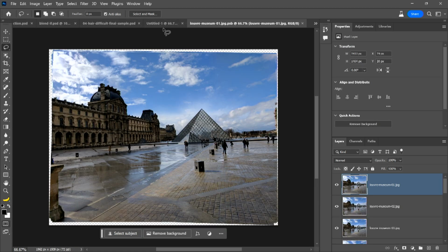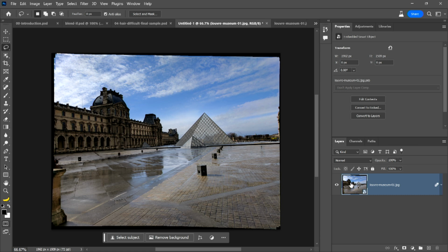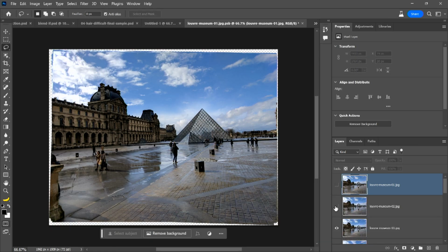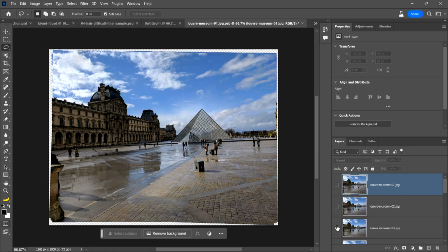By the way, I just double-clicked on the smart object. In case you don't know, a smart object is a container that can hold one or more layers, and you can apply non-destructive adjustments, distortions, filters, and transformations. In other words, you can change it all you want. So when you double-click on it, it opens up this container, and from there, you can see the original images. And look at the clouds. The clouds are moving. See that?